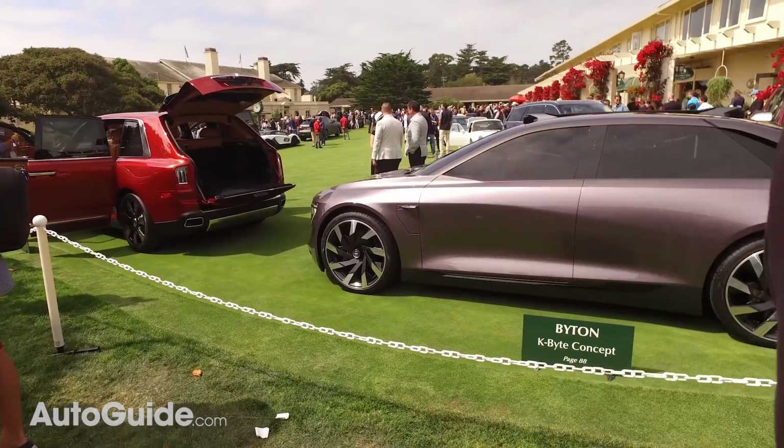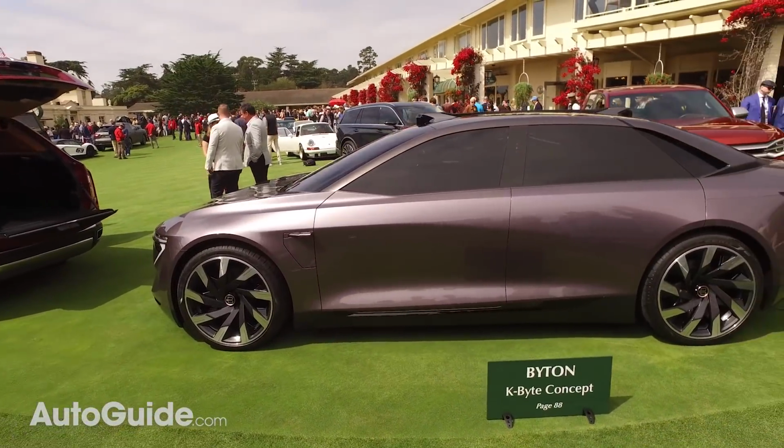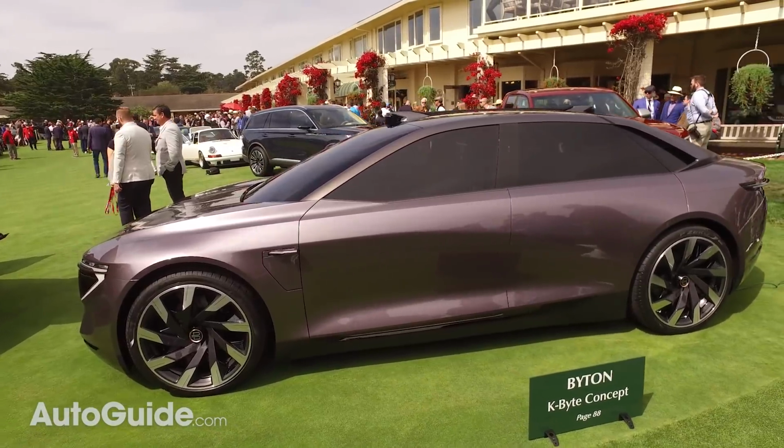I will admit, though, that the design, I don't know, doesn't seem too inspired. Just looks like a car, you know what I'm saying?